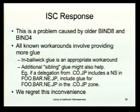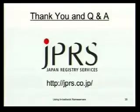Easy. If a delegation from .co.jp includes an NS in foo.bar.ne.jp, include glue for foo.bar.ne.jp in the .co.jp zone. We regret this inconvenience. That's all.